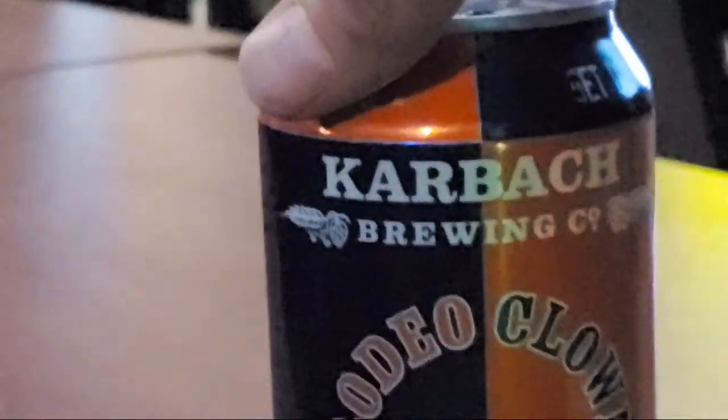I've been sneaking my own beer in. Check it out. It's a double IPA.